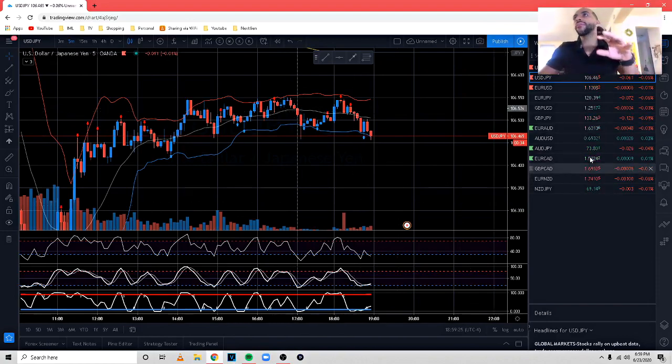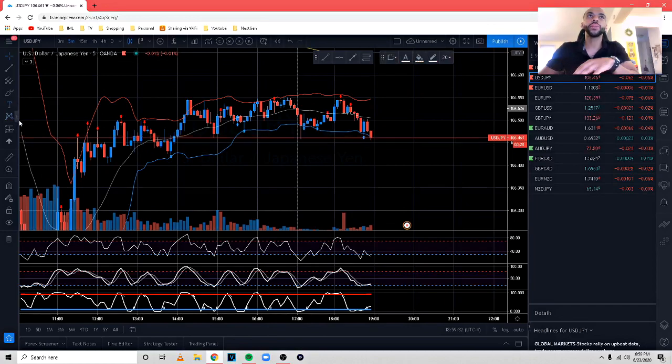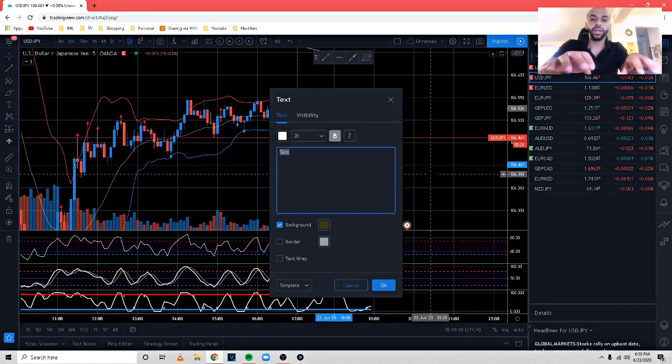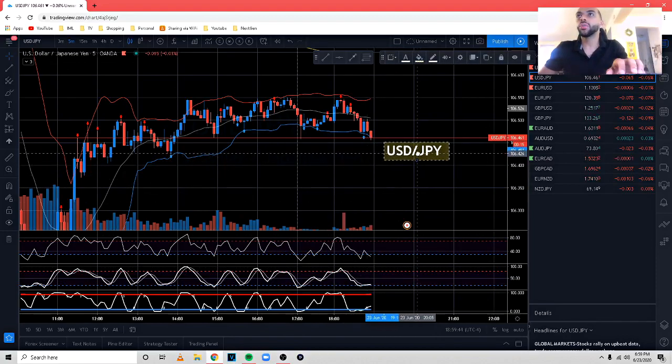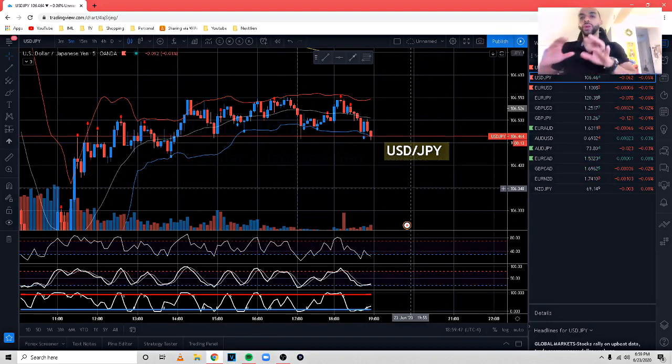So when you have a currency pair, I have a few currency pairs lined up here on the side, right? Right now we're looking at USD JPY. Okay, so let's look at this real quick. Let me make it a little bit bigger.